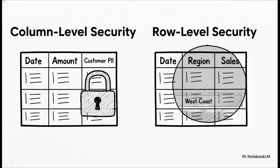And this is how we prevent those costly incidents. With column-level security, we can give an analyst access to a sales table so they can see transaction amounts, but we can completely block their view of the customer's name or their credit card info. With row-level security, a manager in Europe only sees European data, period. This granular control isn't just a nice-to-have, it's absolutely essential protection against breaches and fines that can run into the millions.